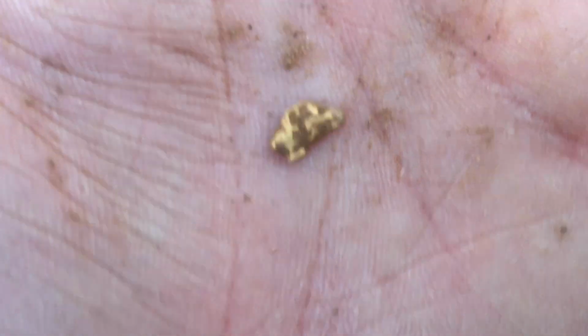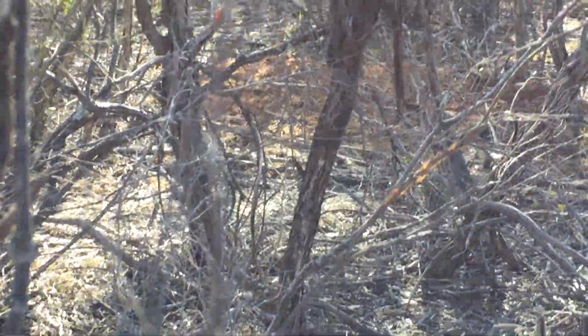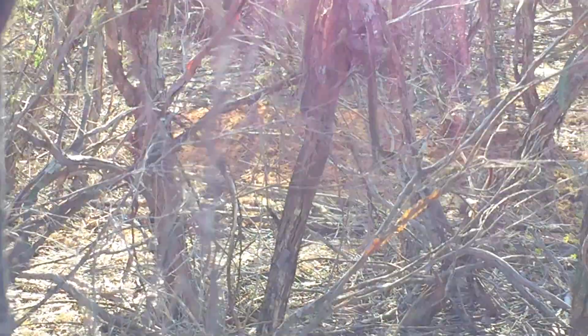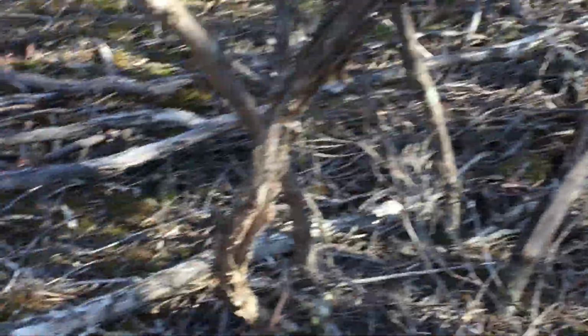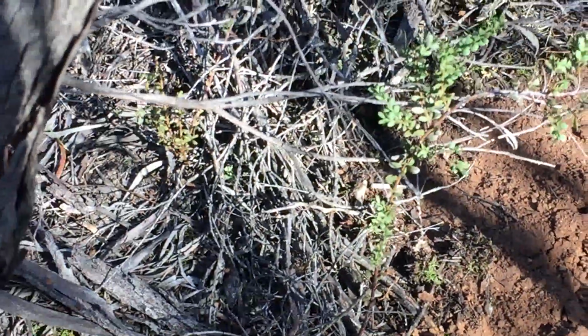Another nice little nugget, probably 0.3, 0.4 this one. And it was just a few meters away from that nice 4 grammer or so that we pulled out of that hole just there. So it's pretty thick through here, but there's still enough room to wave a coil, and it's obviously a good little patch, so happy days.